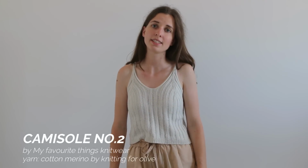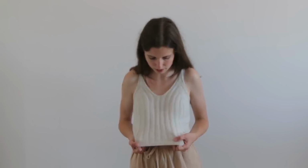Next up is my camisole number 2 from My Favorite Things Knitwear that I have also worn in my last knitting podcast. This is a camisole I made actually this spring, but I had bought the pattern and the yarn last year, but didn't have time to do this because I made another one that I will show you soon. But this is camisole number 2. It is made with Knitting for Olive Cotton Merino in the color Natural White, and it has a rib pattern. This is knitted bottom up, and then you first knit the body and then you knit the triangles for the bust and for the back.